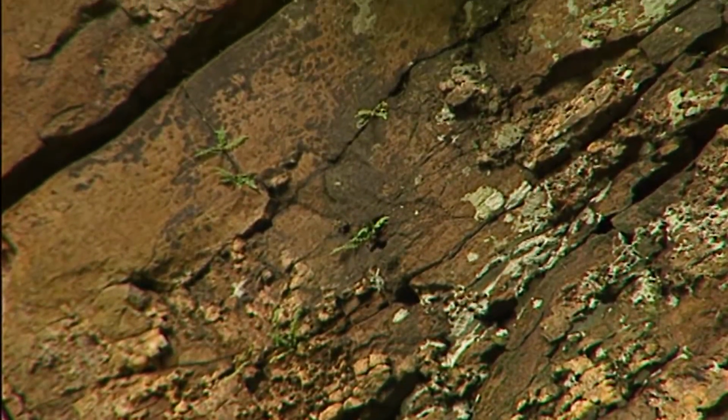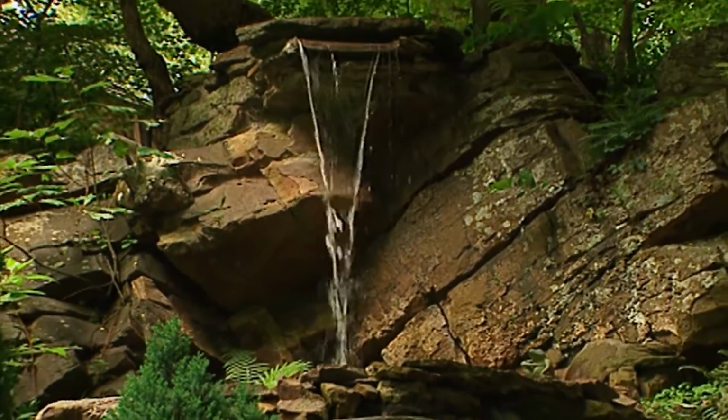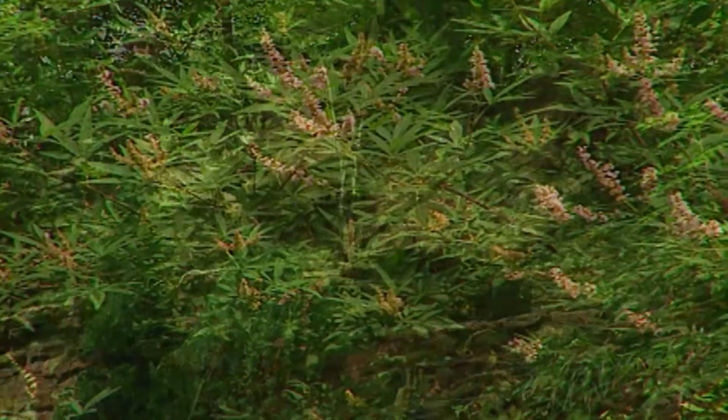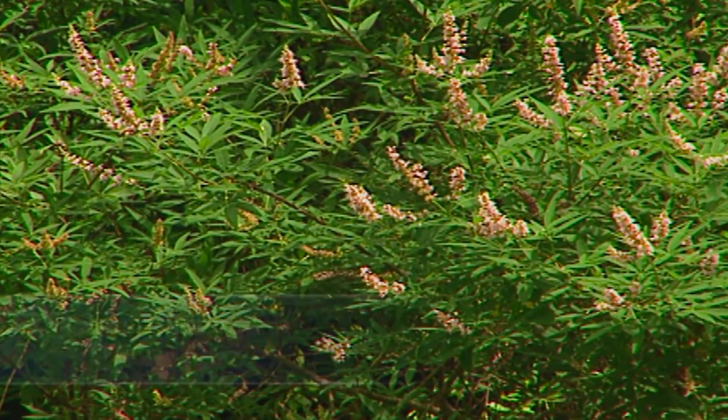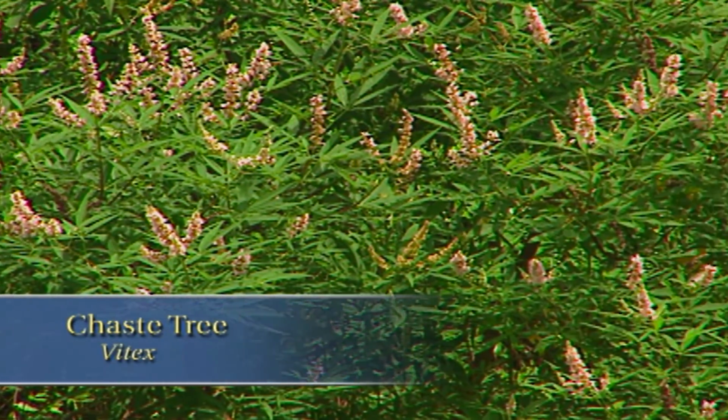We love the water. We're lucky enough to have water year-round. The sound of the water reminds me of home too. The only tree that reminds me of the islands is the chaste tree, and it has the smell of the island. So every time I miss home, I go there and smell it.